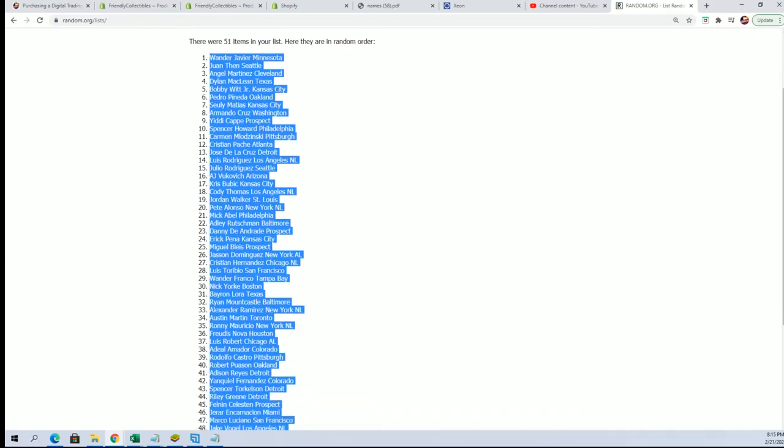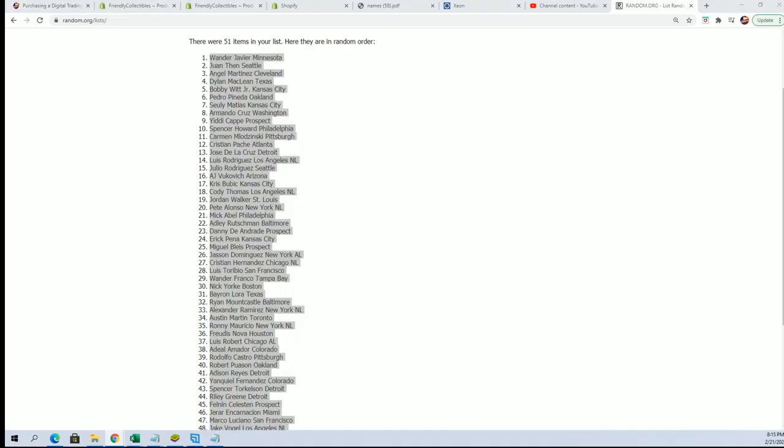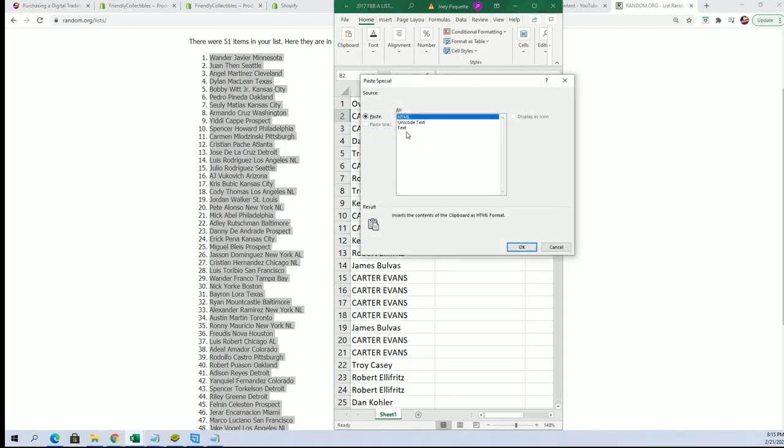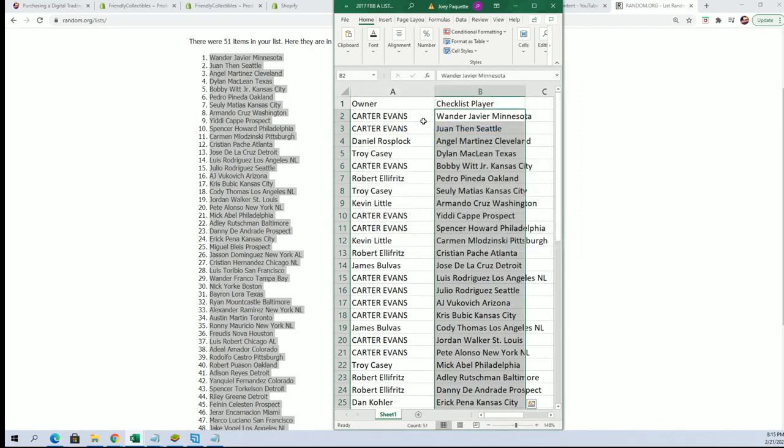I see Christian Patch up near the top. Bobby Witt Jr.'s up here near the top. You can't always match the numbers because it's off, because owner and checklist player represent one. So right on here, Bobby Witt's number six, but he's number five on there. So it's kind of staggered off a number, but everybody gets these ownerships here of different players.